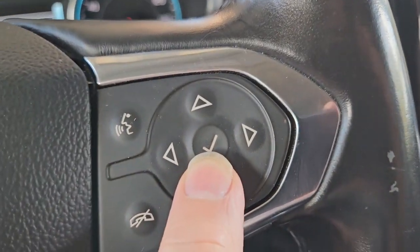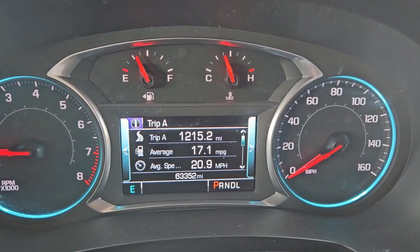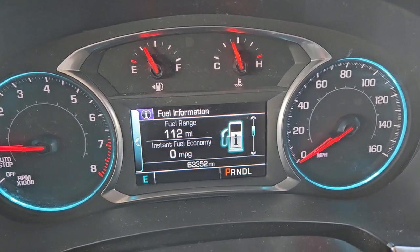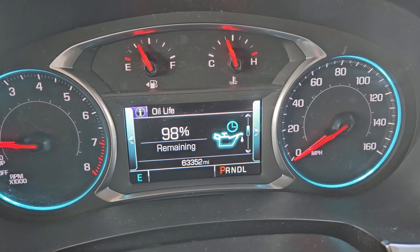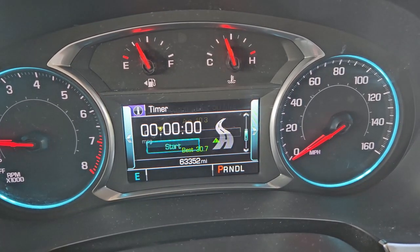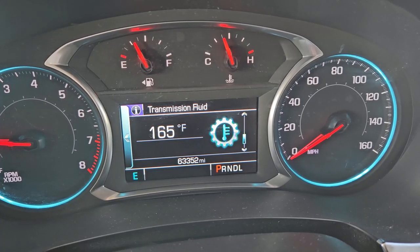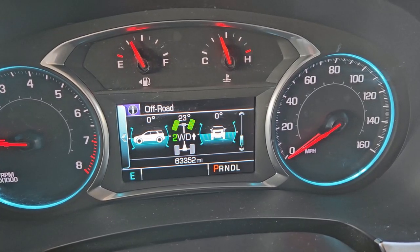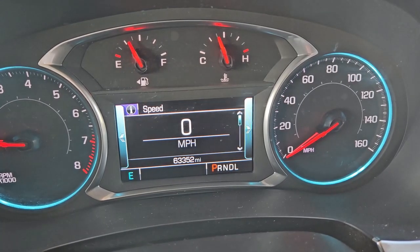So it's got a little information center. We can scan through it real quick. Let's take a look at what shows up. So you've got your trip computers there, your average per mile. Look at that. Fuel range, the oil, tire pressure sensors, fuel economy, timer in case you want to set that, voltage for the battery, transmission fluid. This one's an all-wheel drive, so you can set it for all-wheel drive or two-wheel drive. Fantastic. And then go back to speed.